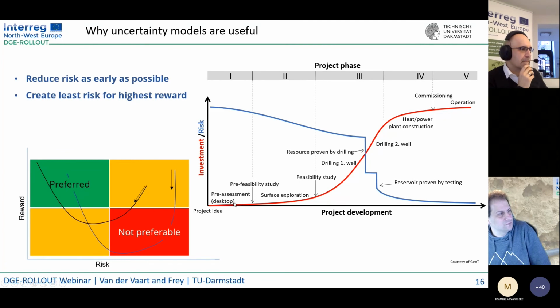But of course, the drilling stage is also the most expensive one. So if we can reduce the risk at this moment, before we've spent a lot of money here, that means we can keep the money for ourselves. So instead of following this not preferred path, where we stay long in the risk area, we want to stay short in this very risky area with a lot of costs, and go to the place where we have the highest chance of getting a lot of rewards.